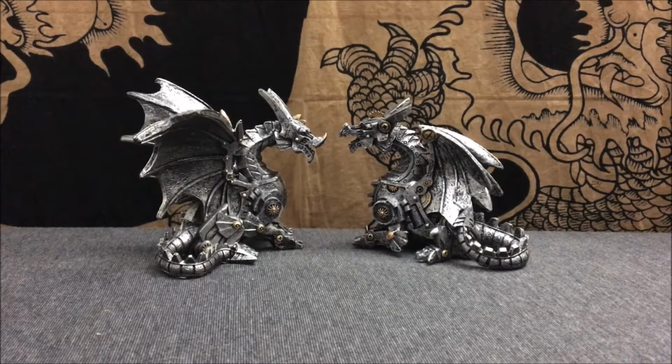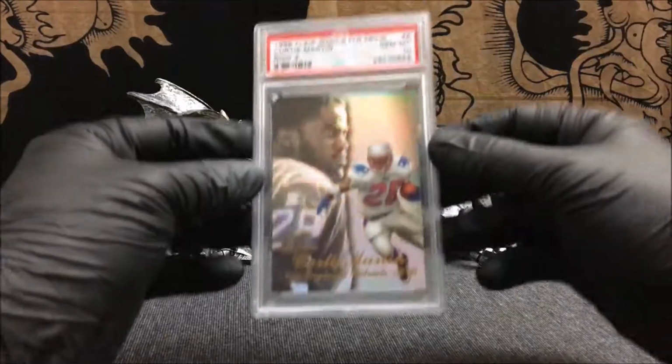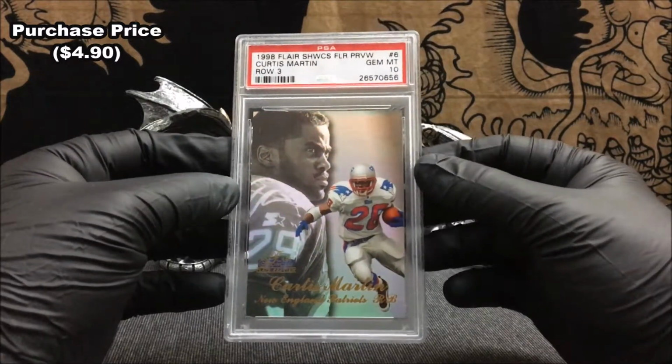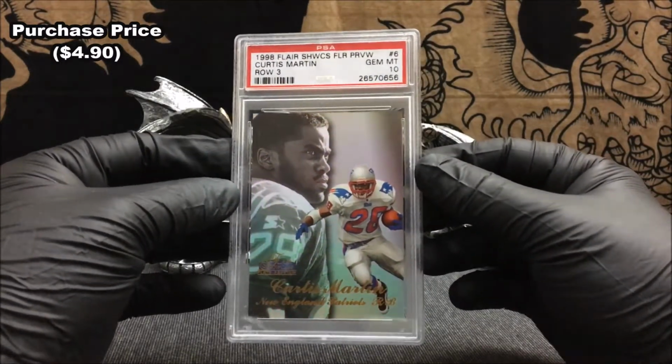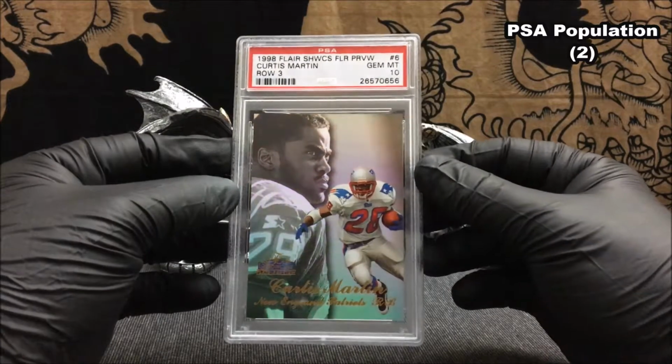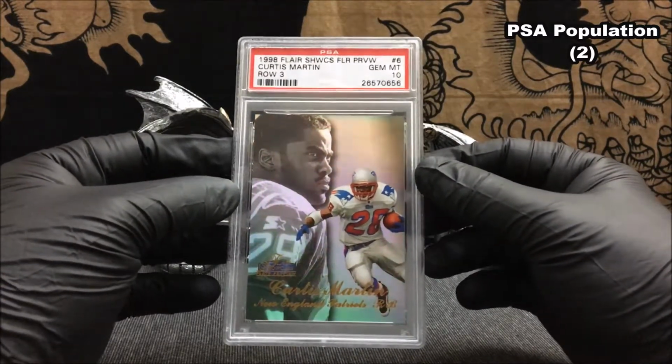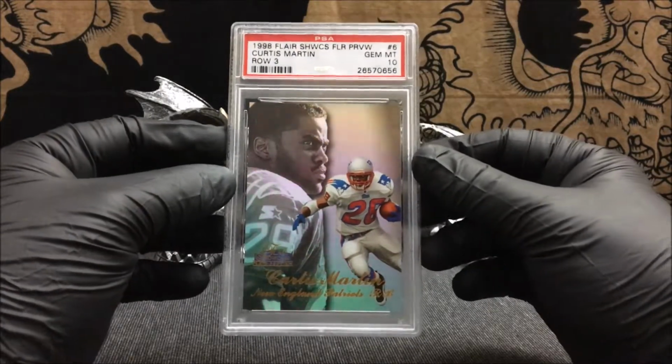It's actually our first one that we have another of the exact same player, or not the exact same card, but a different card of him. And this one is coming from 1998 Flair Showcase Fleer Preview, Row 3, PSA 10 Gem Mint of Curtis Martin. So we've got two Curtis Martins in this COMC order. Pretty sweet. Nice 1998 Flair Showcase Fleer Preview, Row 3, PSA 10 Gem Mint of Curtis Martin.